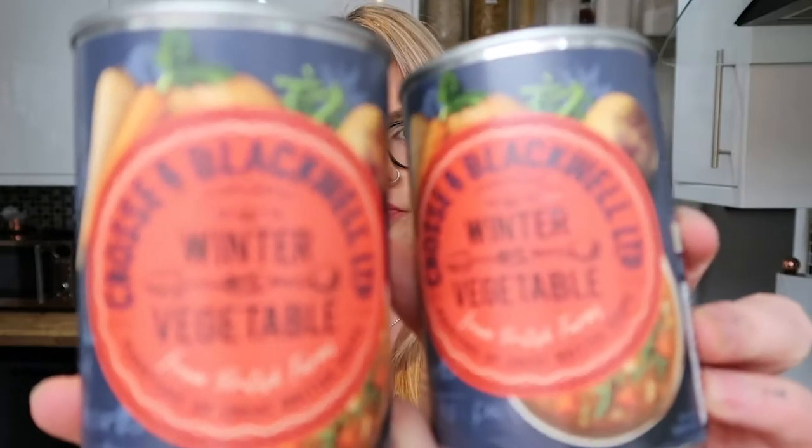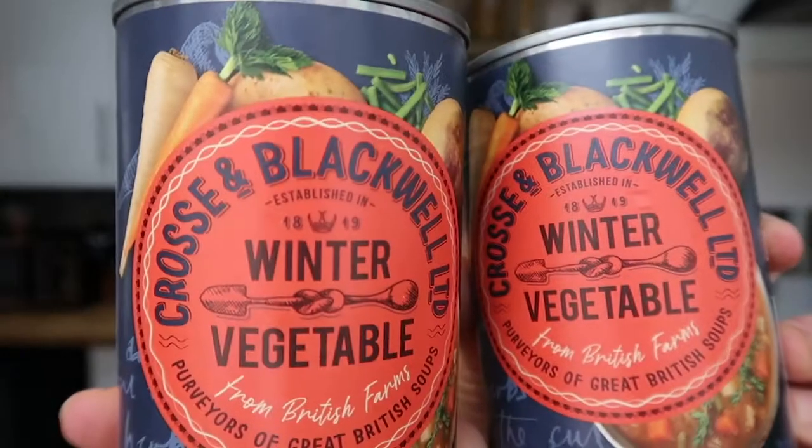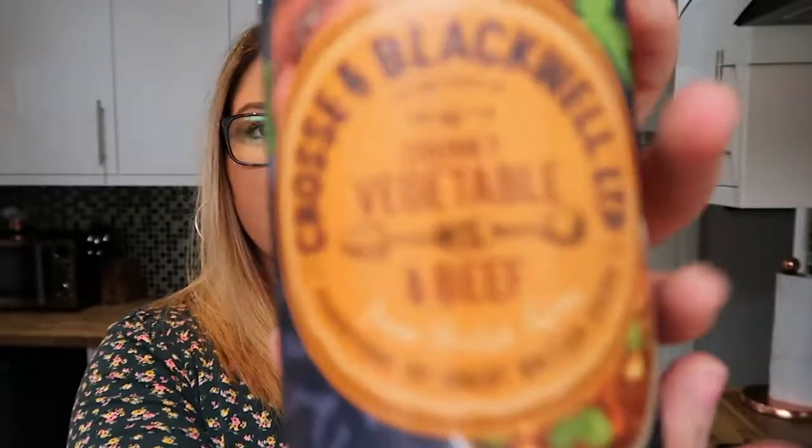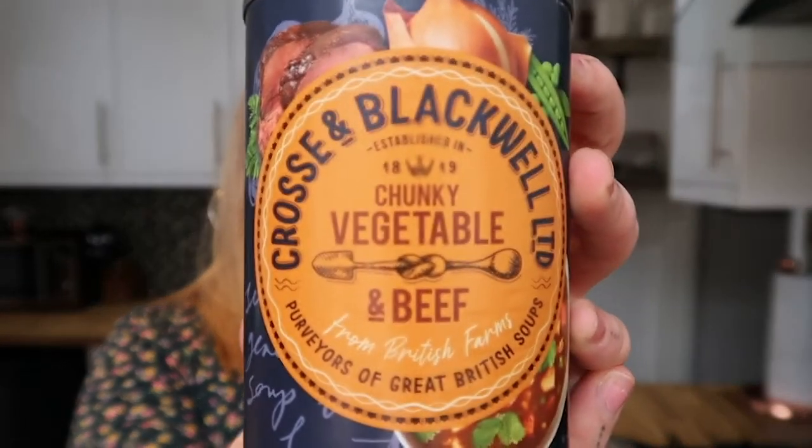Just a couple of soups. I've just got 4 more soups. 2 of the winter vegetable flavour, which is my fave. I've got a roast chicken and veg. And I got a chunky vegetable and beef. I'm still not bored of these soups. They're just so tasty.